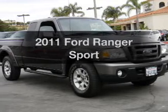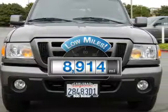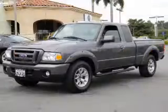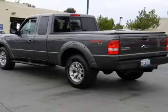Introducing the 2011 Ford Ranger. Everything you need under one roof with this great vehicle. Get more for your money with this vehicle that features low mileage and dependability. With a reliable six-cylinder engine, the powertrain includes four-wheel drive that responds smoothly to its five-speed automatic transmission.